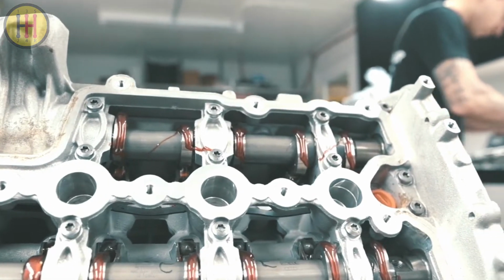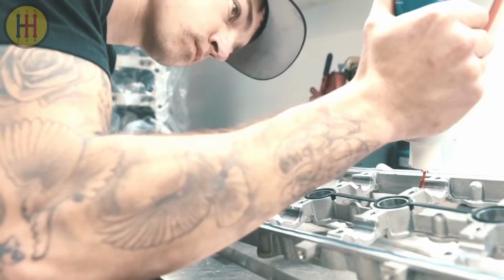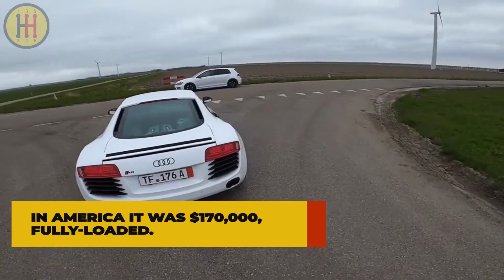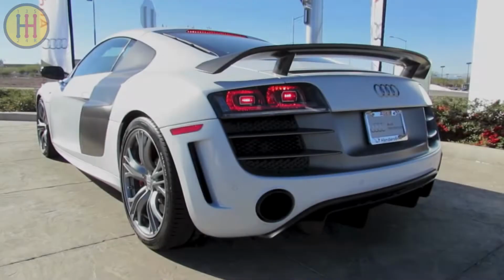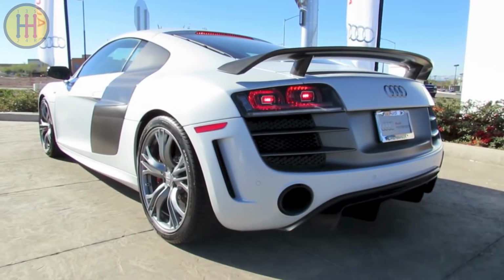In Europe, the starting price for the 5.2-liter V10 was $225,000. In America, it was $170,000 fully loaded. It had 420 horsepower that it was capable of putting out, and its torque came in at 317 pound-foot.